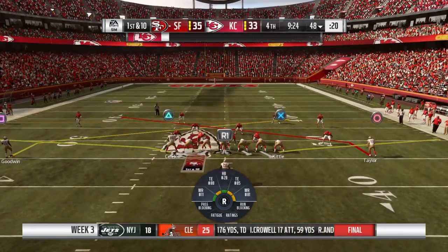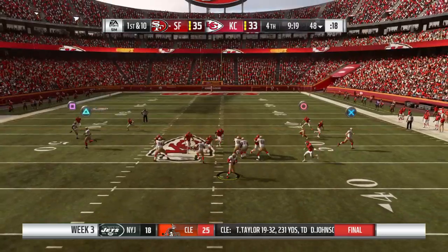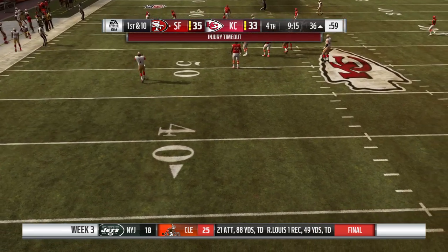Some good games going on in the early window. This might be the best of the bunch. He'll look to throw. He finds Taylor, complete. And he's brought down.